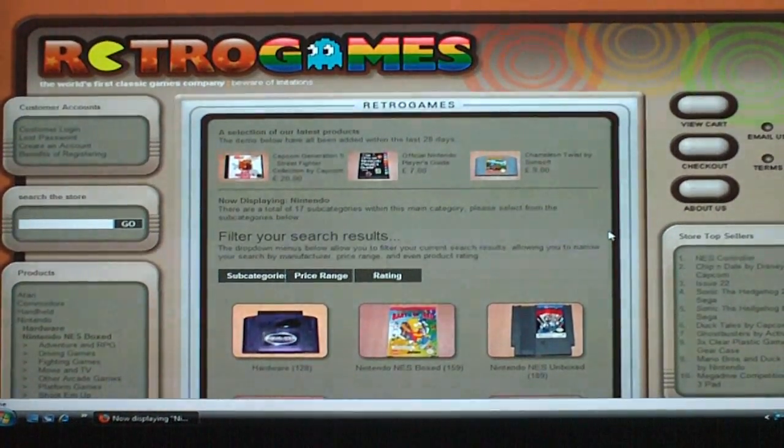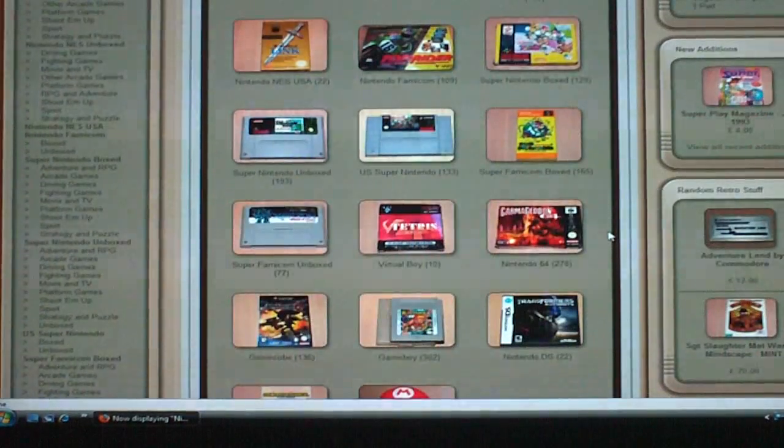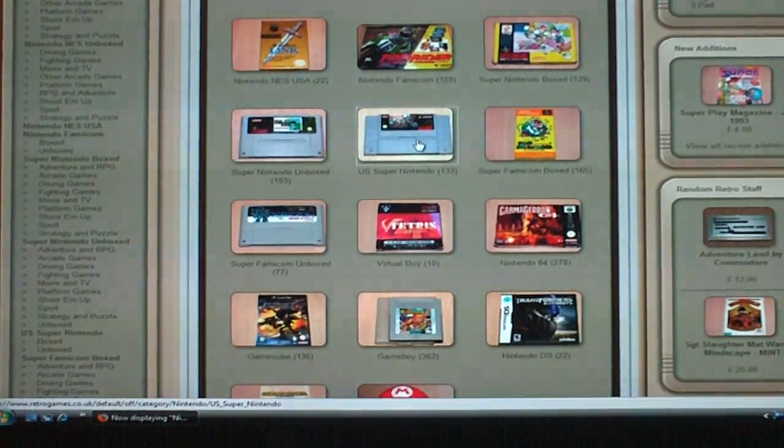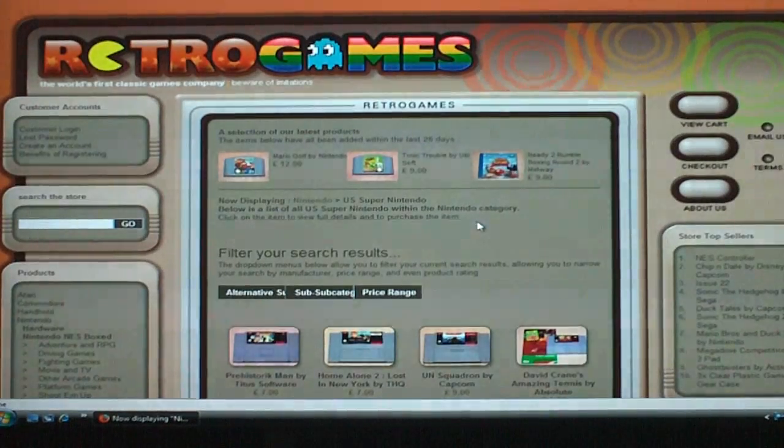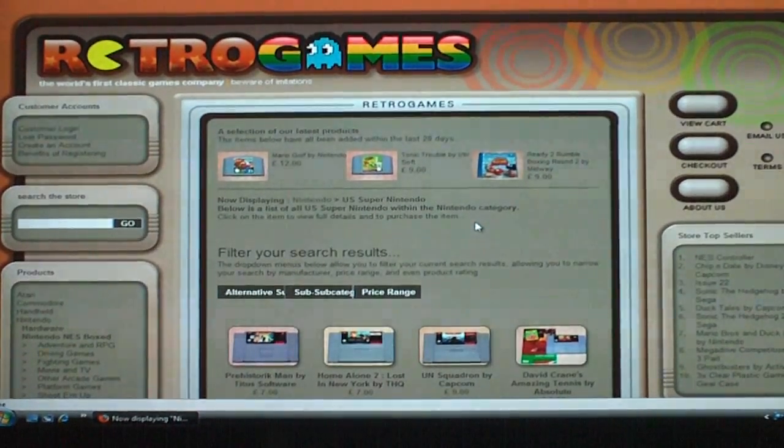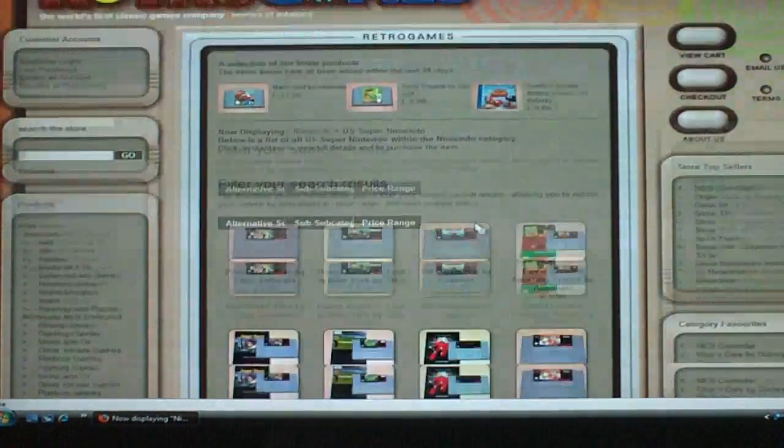So I'll go into the Nintendo section, and I'll just scroll down, and this is the US Super Nintendo where they have carts and box games. And it's got 133 titles at the moment for sale. And he does ship internationally, anybody that's not in the UK, if you're interested in looking at the site. So please go and take a look.